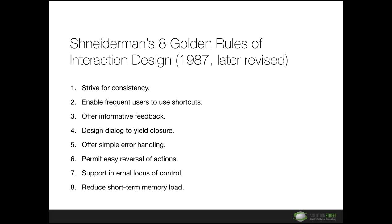What else? Design dialogue to yield closure. There's a flow up to a completion of a workflow that you're trying to do, from 75% completion to 100% completion. It's not just that you're done. You created your account, successfully created right now. You want to make sure the closure for that workflow is done. Because as always, user-centered design is about your user, what they're feeling, what their experience is. That's the focus of user-centered design.